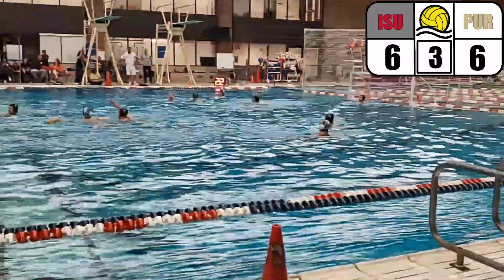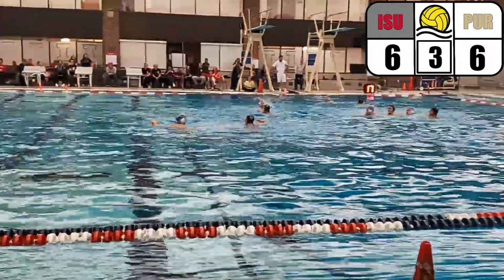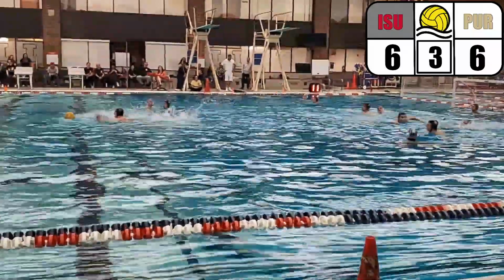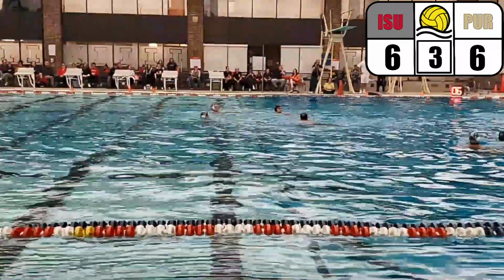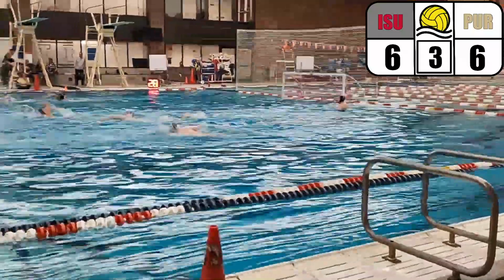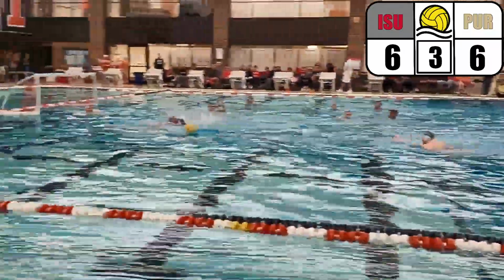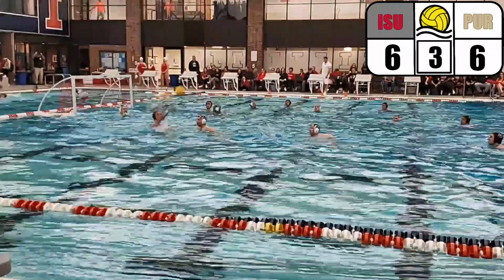Subs in. Sam number 10 has it up top. Got two guys in the hole, but they're crowding each other. They threw it right to ISU. Tough possession for Purdue there. Didn't accomplish anything. ISU has got in the set. Sam's not watching. He gets a regular foul. Thought he's going to get ejected there.